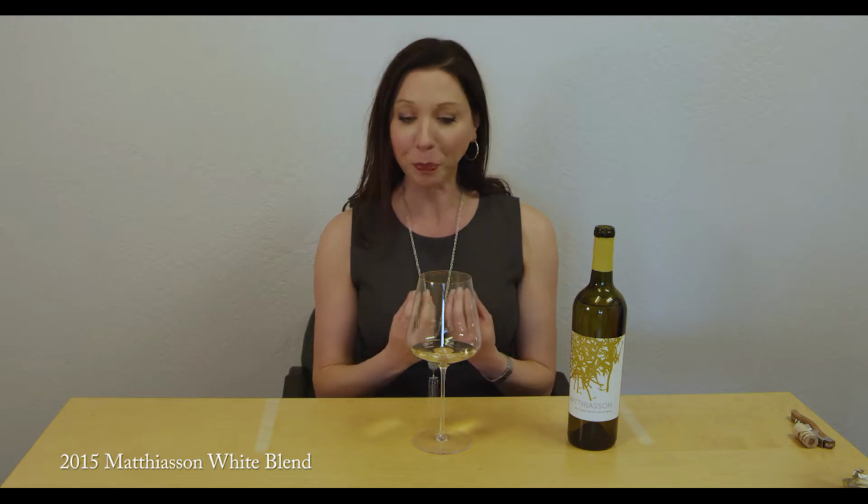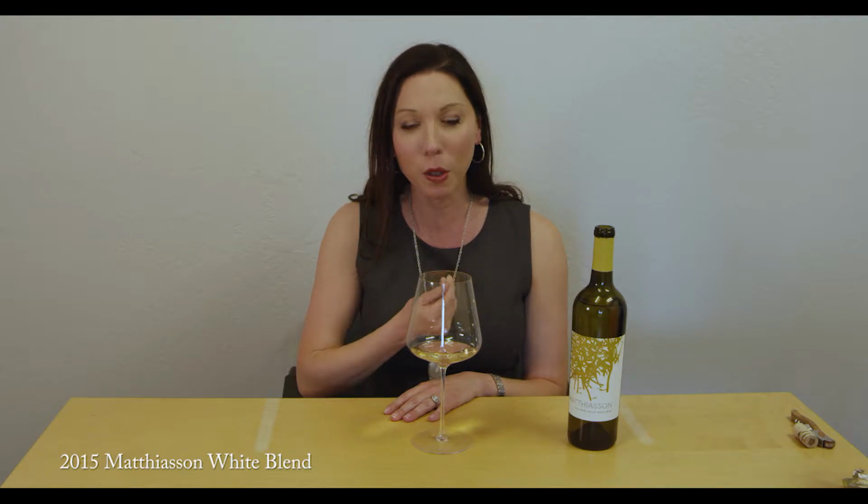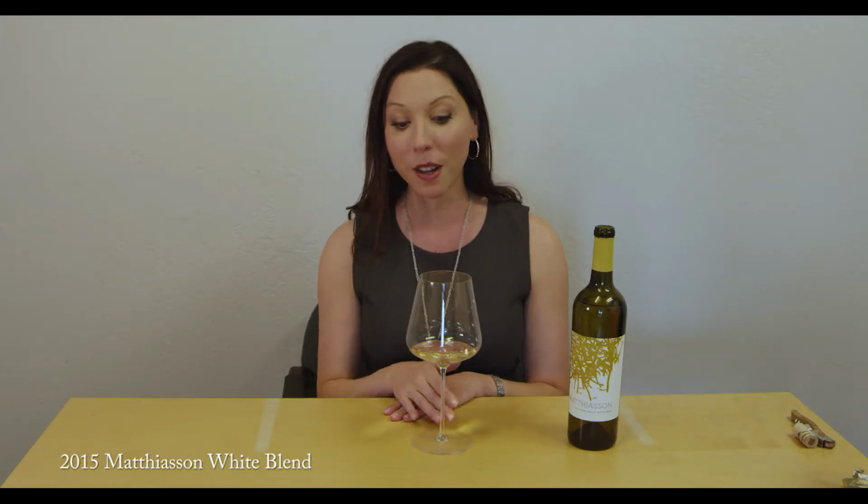On the palate, it's incredibly fresh. My mouth is watering. It makes me think of food. It's very pure. It's very clean. It's got those orchard fruit flavors and a little bit of this sort of beautiful texture as well on the palate. So this would pair beautifully with all these gorgeous fruits and vegetables that we're seeing come up in the farmers market this time of year.